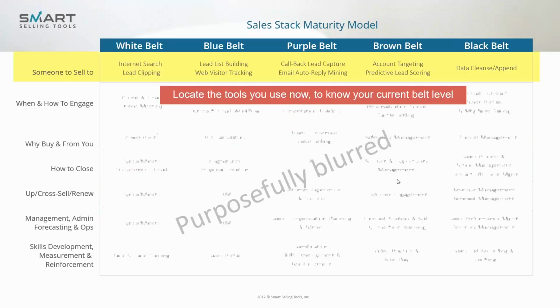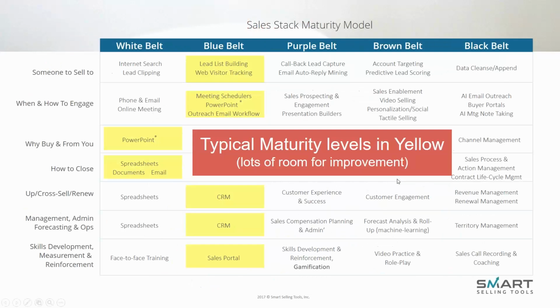So let me just skip back ahead to, oops, went too far. So this is where, and again, please keep in mind that there are companies of all different sizes, so this is a bit of a generalization. But I think we're pretty close. For the most part, we're still at the blue belt level. When you look at why buy from you or from us, and why buy from a vendor, we're still just using things like PowerPoint. And when it comes to how to close, we're still doing proposals with spreadsheets, Word, and email, just typical office products and solutions. So this is the reality today.